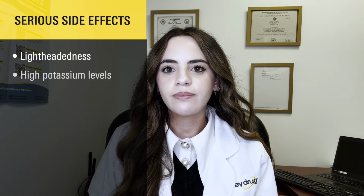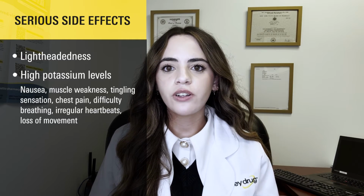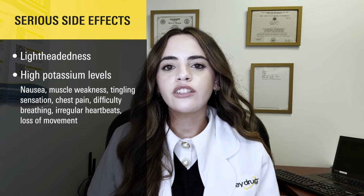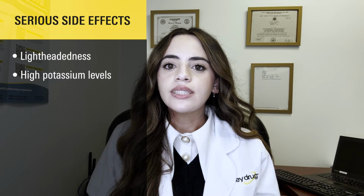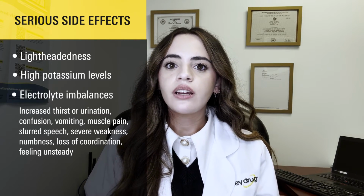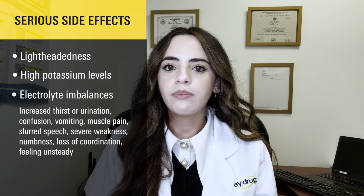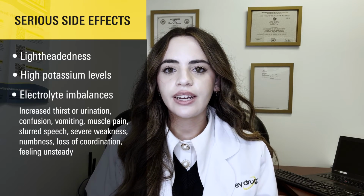Spironolactone may also cause some serious side effects. Some serious side effects of this medication that you should be aware of include having a lightheaded feeling like you may pass out, having high levels of potassium. Signs and symptoms of this may include nausea, muscle weakness, tingling sensation, chest pain, difficulty breathing, irregular heartbeats, and/or loss of movement. Signs of other electrolyte imbalances including increased thirst or urination, confusion, vomiting, muscle pain, slurred speech, severe weakness, numbness, loss of coordination, and feeling unsteady.